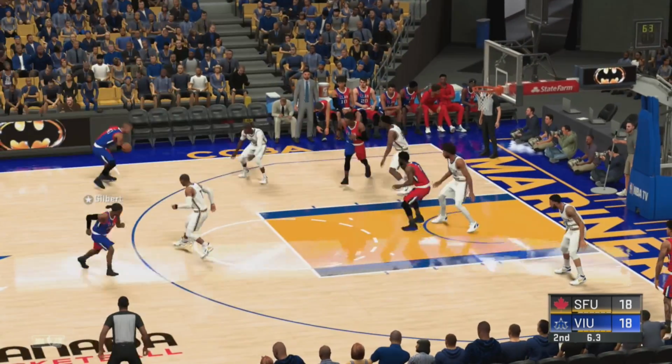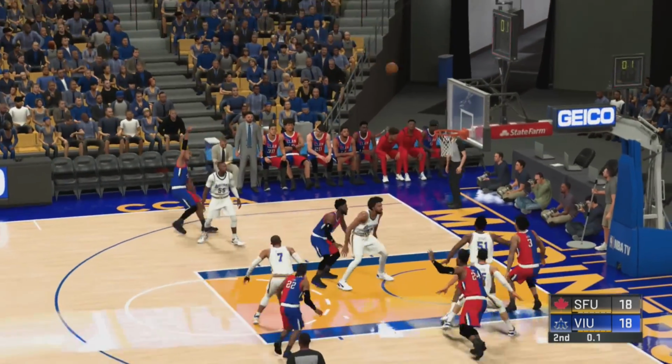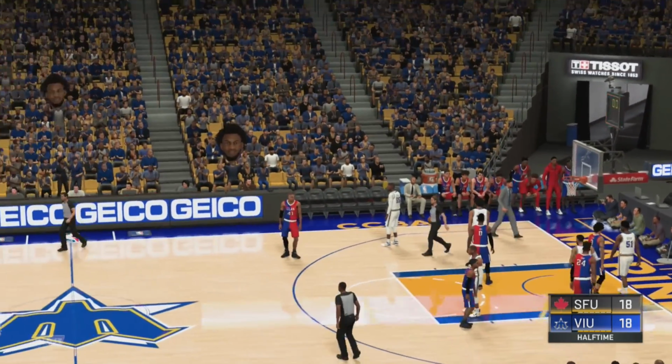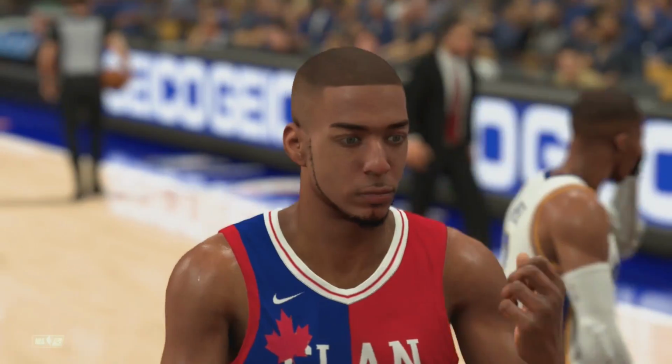There's the pass to Gilbert. Over right, and he was able to put it up in time, but doesn't fall. And the first half comes to a close in a tie game. Stay with us, folks. We'll get back just after halftime to start the third quarter.